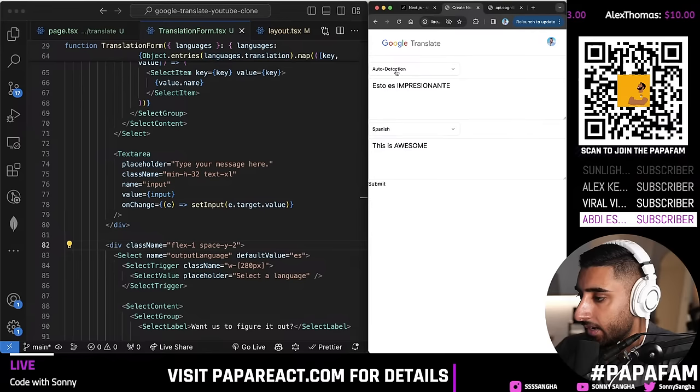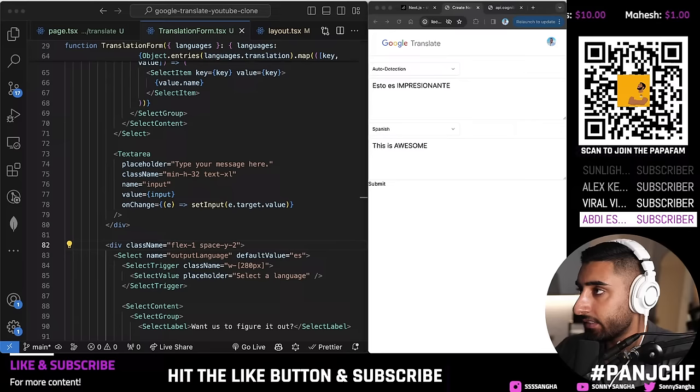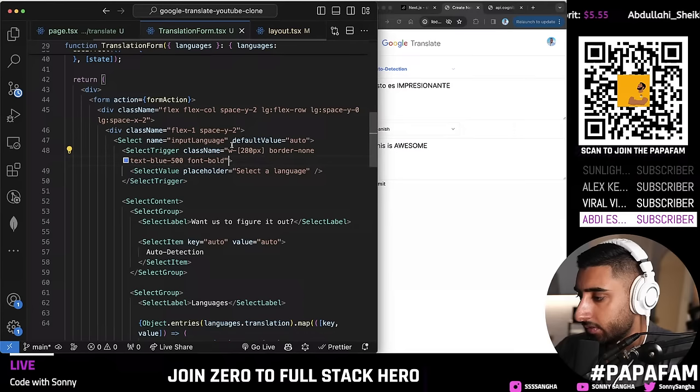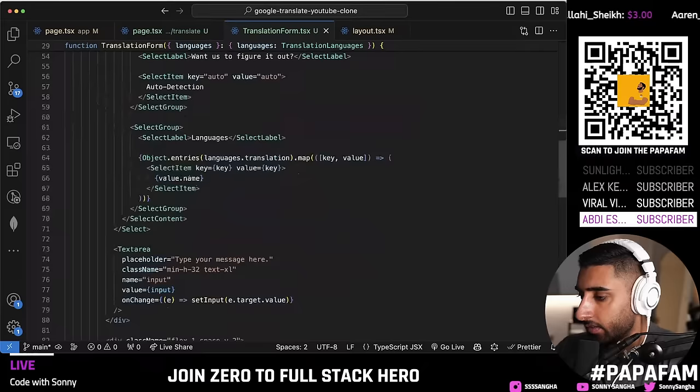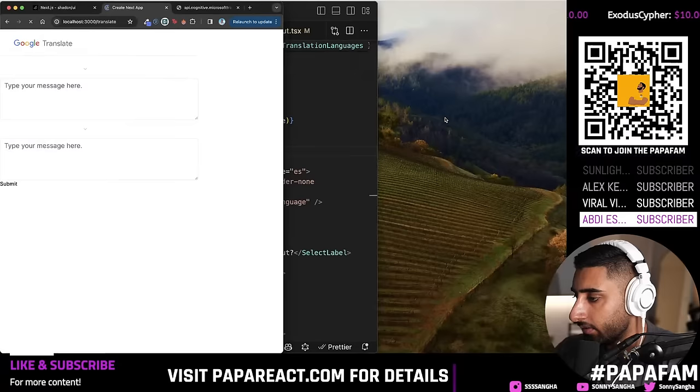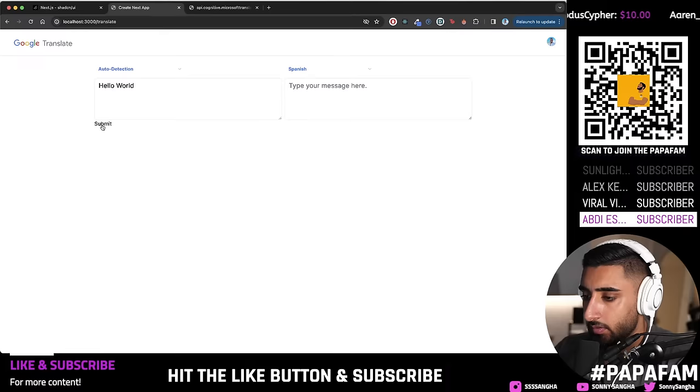Everything's nice. Now for the select triggers, I'm going to style these a little bit. So for the select triggers, I'm actually going to go ahead and give them a little bit of a different styling here. So like so, I'm going to style that accordingly, and you can see that's a bit nicer than what we had before. I'm going to do the same thing for the select trigger down here. Boom. There you go. And yeah, that's looking pretty good. So select language, boom. Okay. And that looks much nicer. So now you can see auto detection, hello world, submit, and we see hola mundo. Nice. Okay. So good stuff.